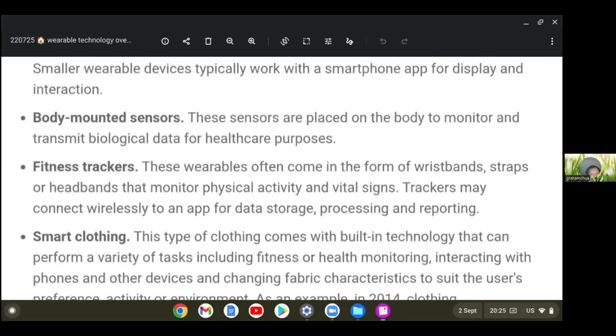On this body mount sensor, I do not know if any of you have read some articles that our hospital is making a large scale trial. This time it is for those patients who have a diabetes problem. Now I have one slide showing that article, so I will keep it for later. If I forget, try to remind me.